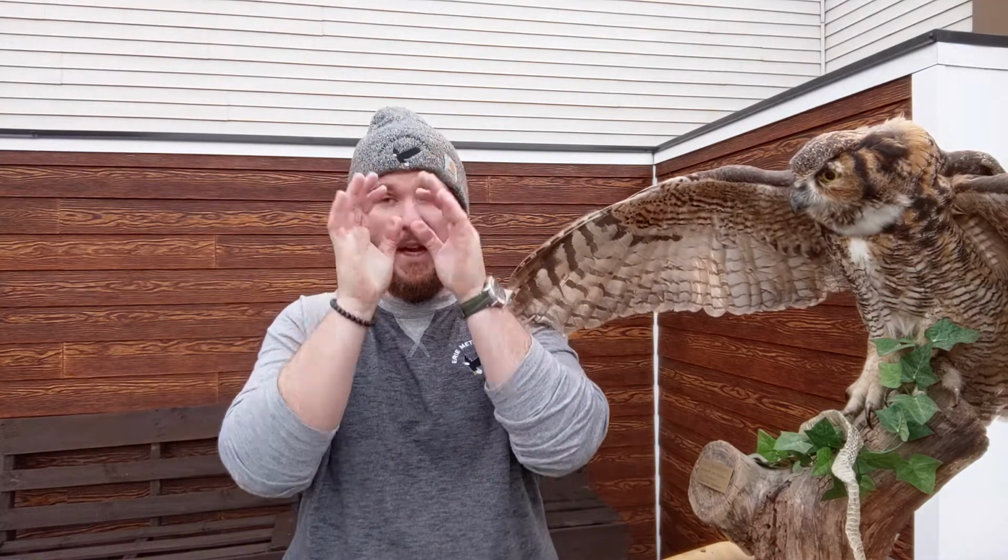If you said that they hunt at night, you're absolutely right. Now, their eyes are extremely special because everybody's eyes, including ours and all the other animals, have what's called rods and cones. Now these rods and cones are specifically designed to bring in light and to distinguish color.